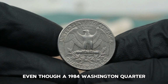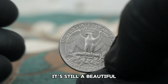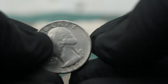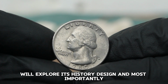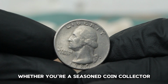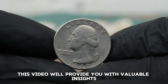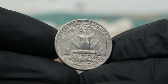Even though a 1984 Washington quarter in very fine condition isn't exceedingly rare, it's still a beautiful and valuable piece of numismatic history. Next up, the 1980 Washington quarter dollar with D mint mark. We'll explore its history, design, and most importantly, its value in today's market, even when it's in dirty condition. Whether you're a seasoned coin collector or just curious about that old quarter you found, this video will provide you with valuable insights. So, let's get started.